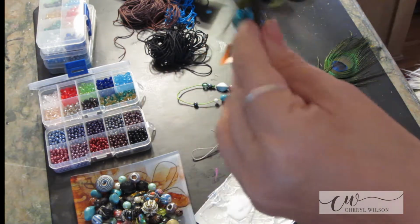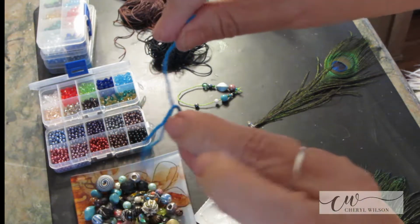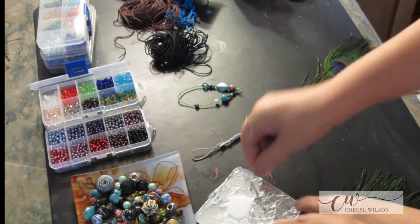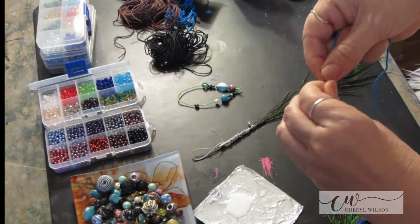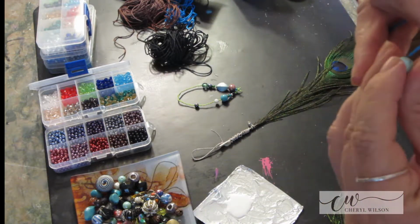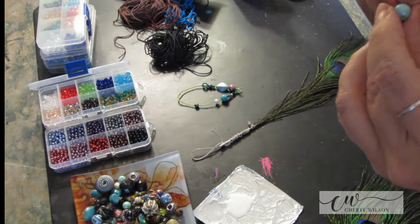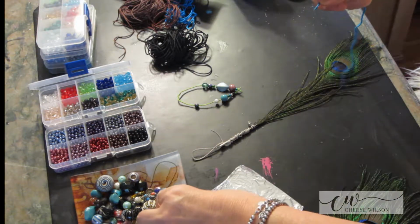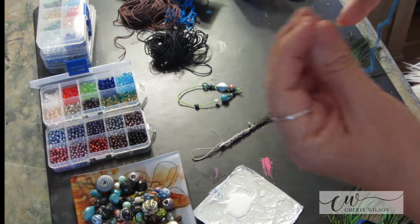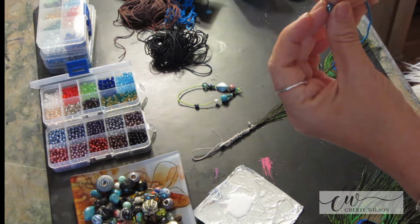is I get another string about 8 inches long. And again, I dip the tips down in the glue. You get a nice strong point. I always start with somewhat of a smaller bead. Some of the beads, it doesn't go through. You just have to keep testing. You can even use some of these small ones over here. But I thread them through.